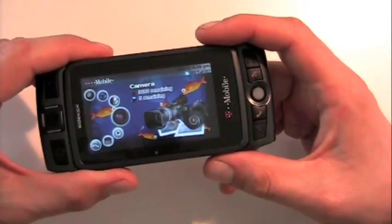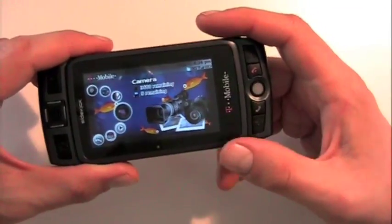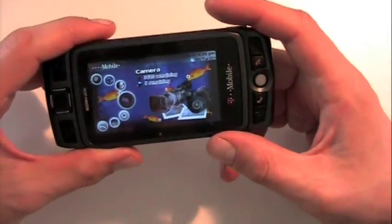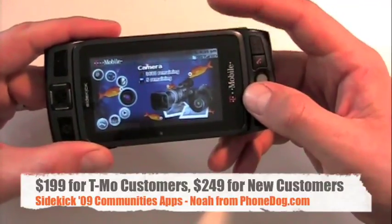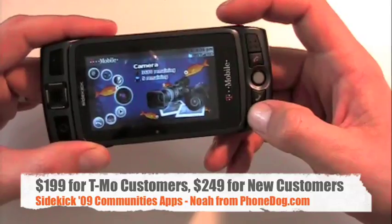Usually, the upgrade price for a current customer for a new cell phone is more. T-Mobile's flipping the script, showing some customer loyalty. $199 for current customers to upgrade, $249 for new customers. That, of course, is the 2-year on-contract price.